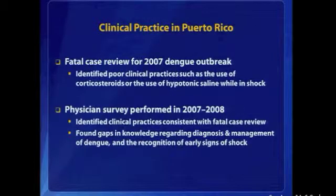And so a review of these deaths showed that there were some poor clinical practices being done, such as using corticosteroids and using hypotonic saline, especially while the patient was in shock. We don't want to use steroids in dengue patients, and we want to make sure we use isotonic saline, such as Ringer's lactate or normal saline, especially while the patient is in shock.